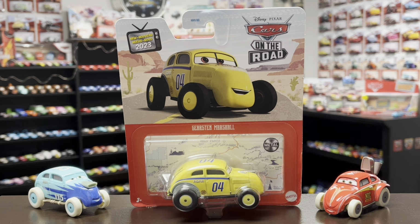Because, of course, if you remember, there was no Case A this year. It was canceled for some weird reason, but who knows? Maybe Gearsten would have been in that initial case. I'm not really sure. But either way, we first saw him debut in Case C. And he actually has been in quite a few cases after that, so he shouldn't really be too hard to find, despite me thinking he would be at first.